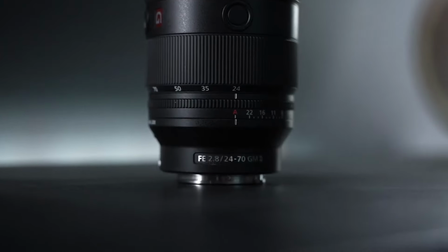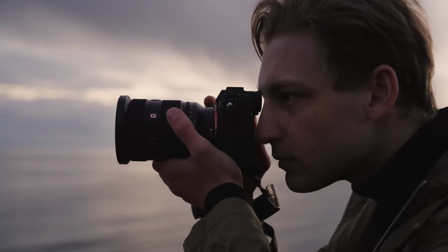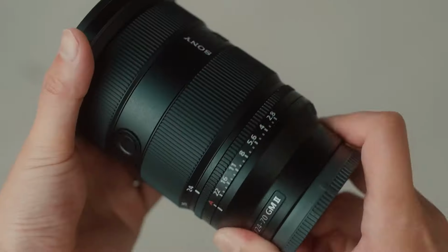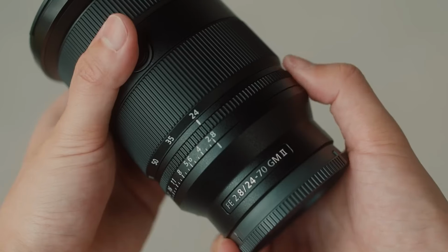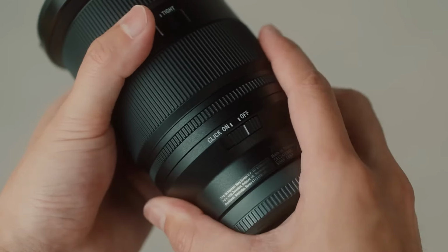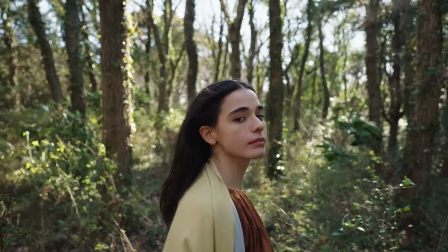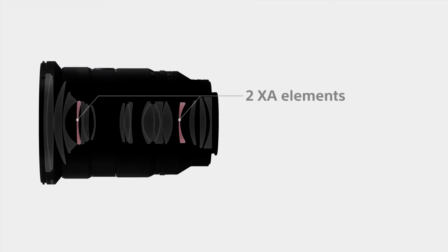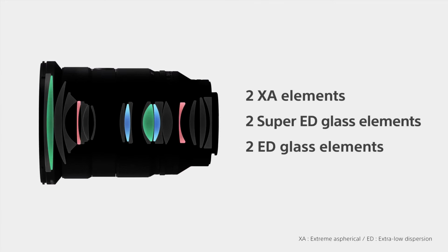24-70mm. The Sony 24-70mm is an overall outstanding lens for the Sony A7IV, featuring a versatile standard zoom range and a constant f/2.8 aperture for superb low-light performance and depth of field control. Its advanced optical design includes XA, ED, and Super ED elements, ensuring exceptional image clarity and minimal aberrations.